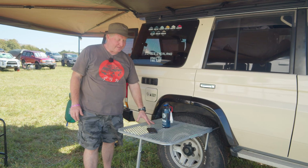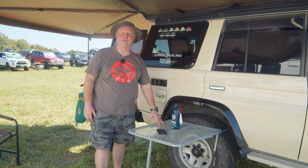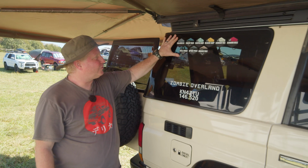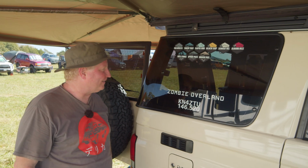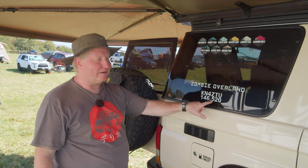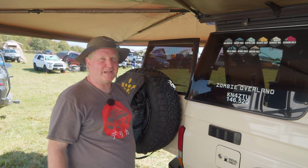I really love this tire table, the Tailgater, because you don't have to level it. You just put it on your tire and it's straight. Pretty awesome. My Tread Cred patches, which I didn't realize till I put them all on, show I've actually been around, and my ham radio call sign. I'm always monitoring the national calling frequency, so if anyone sees me on the road, give me a shout.